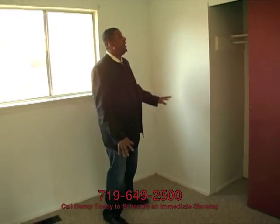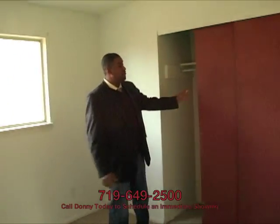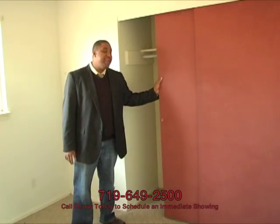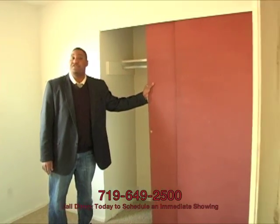The carpeting is fine. The paint is neutral white, so we don't need to do anything there. The doors are slightly dated but have been recently painted, so if you can live with that, that's fine. It's just as easy to replace these with bifold doors. If you'd like to do that, you certainly could.